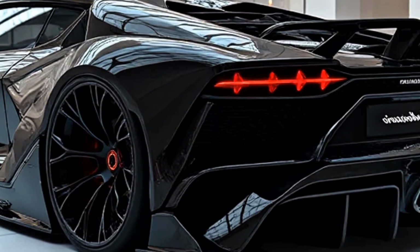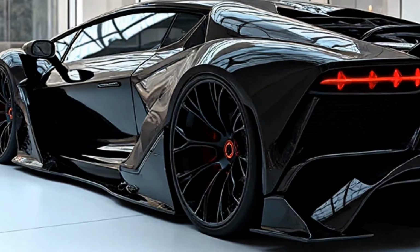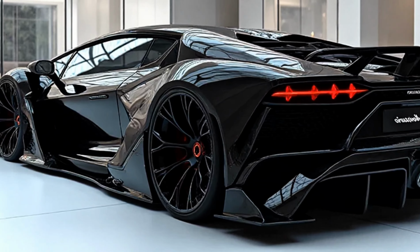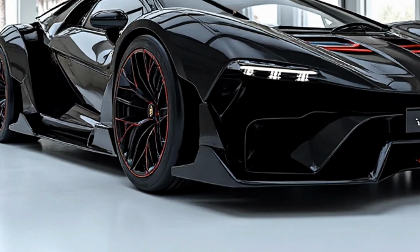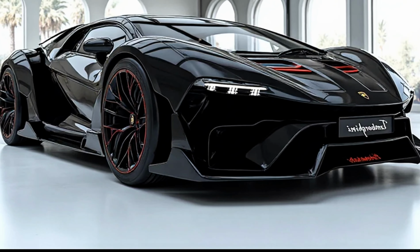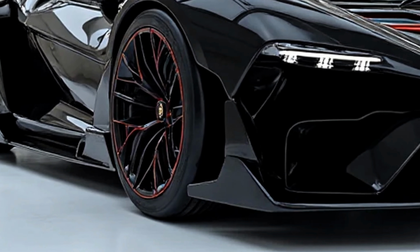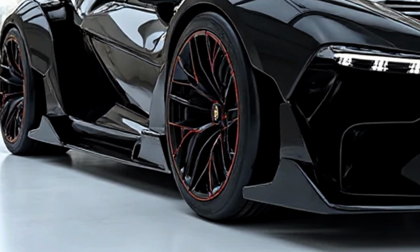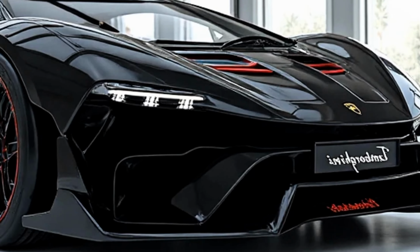The design takes inspiration from aerospace technology, with razor-sharp angles, aggressive aerodynamic elements, and a stance that looks like it's ready to launch off the ground. The Y-shaped LED headlights, the sculpted hood, and the enormous air intakes scream performance. Around the back, you'll find an intricate taillight design, a massive rear diffuser, and of course, a pair of gigantic exhaust outlets that hint at the beast lurking underneath.